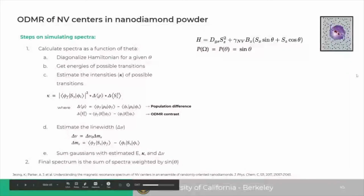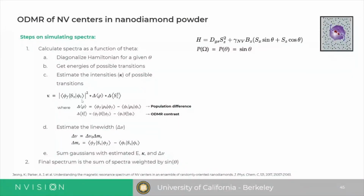Yeah. So for contrast, we basically had an intensity factor that we estimated from diagonalizing our Hamiltonian. We would diagonalize this Hamiltonian, which gives us our eigenvalues and eigenvectors. And then with those eigenvectors, we would get the transition matrix element. So that was one factor in our overall intensity. Then we had this factor which we called population difference. For the population difference, we took an initial density matrix where all the polarization was in the 0 state, and then with our new eigenvectors, we took the difference in the final eigenstate from the initial.